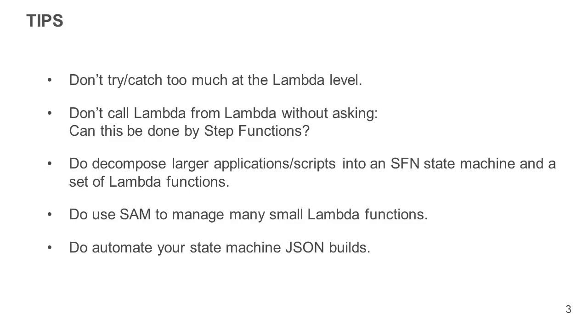Also, when you're thinking about building with Step Functions, don't use try-catch too much at the Lambda level. Think about moving that into the state machine. This makes your Lambda functions more reusable, much simpler, and lets you separate the undifferentiated logic of the application from the actual business logic in your Lambda functions, which makes your app of interest to you.